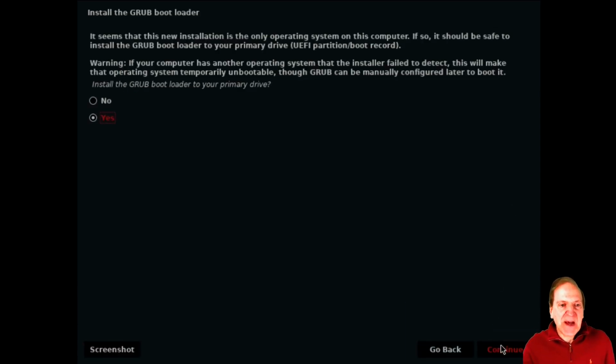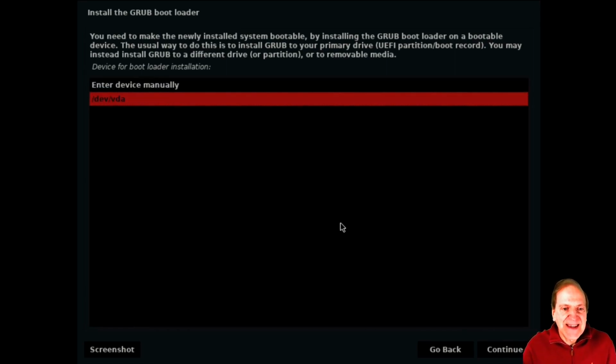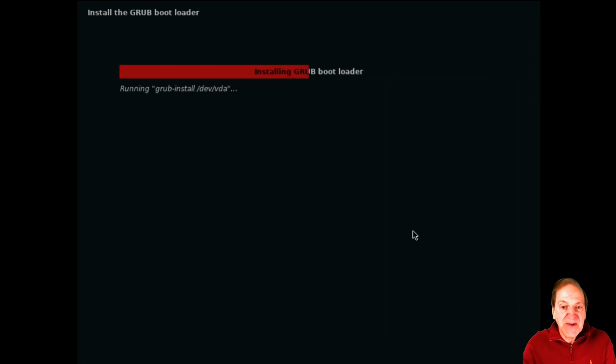Okay, we came to a stop screen here near the end, and it wants us to confirm that we want to install a grub bootloader, and yes, of course we do. So I'm going to say yes, and then select the device, and that's our hard drive there, so I'm just going to arrow down and select that and hit continue, and then onward and upward. And again, I'll be back when it's done.